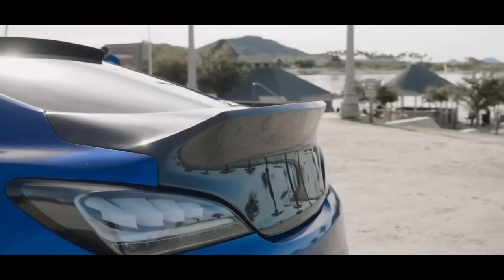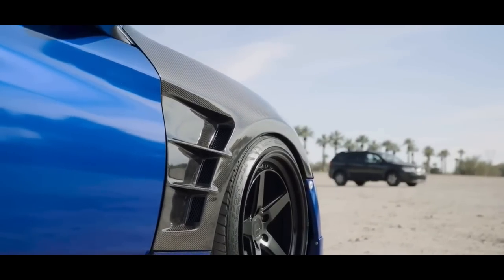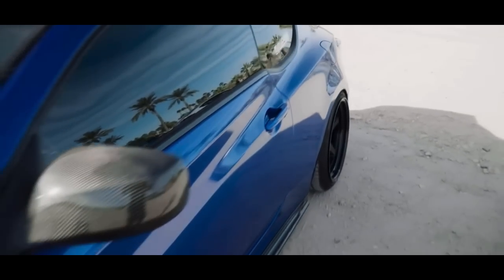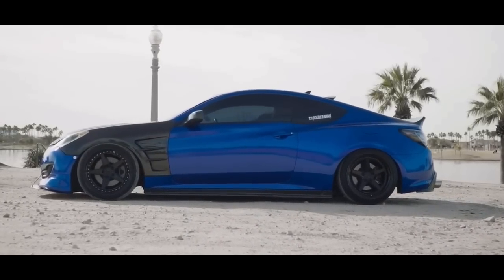Coming in at the number 12 spot, however, is going to be the Hyundai Genesis Coupe. I know it's a little weird hearing a Hyundai on a cool looking cars list, but here it is. It's definitely an acquired taste. The Genesis Coupe is not for everyone. I've had people say that they look ugly. I've had people say that they look amazing. I personally am one of those people that think they look incredible.